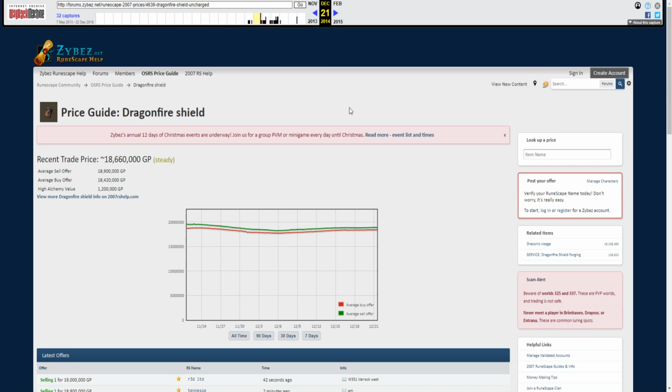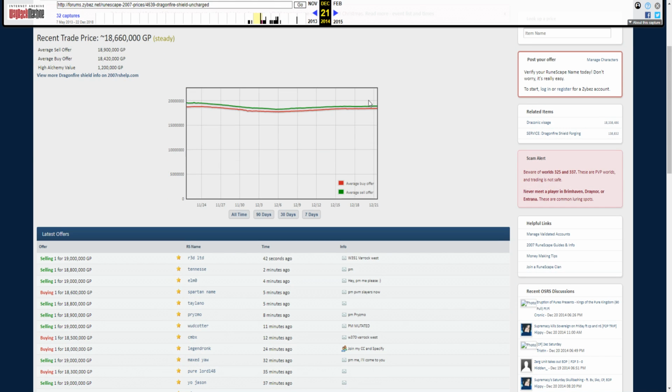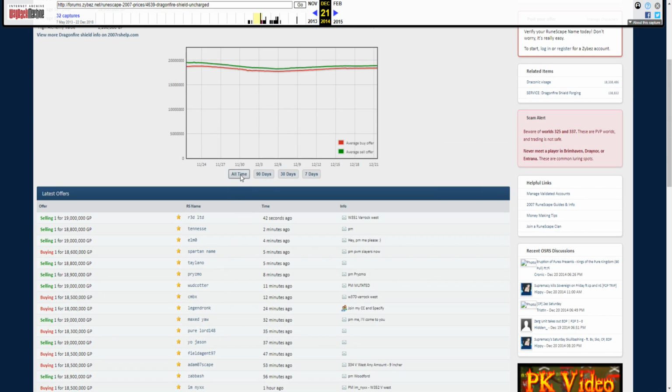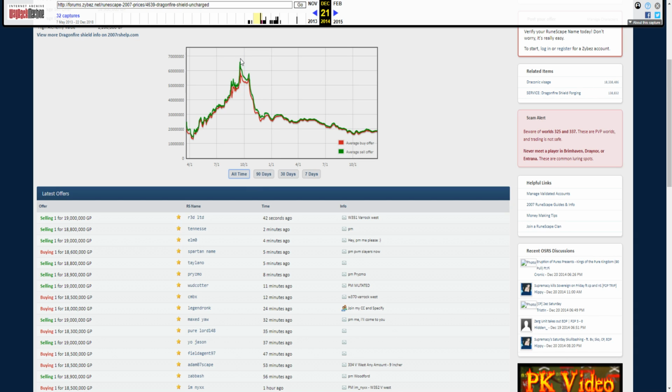And to end it here, let's have a look at one last item. The Dragonfire Shield, as of the 21st of December 2014, worth about 20 mil. If we go back to the old school RuneScape release date, it peaked up to 60 mil each. That is so expensive for a defensive shield, pretty much. That item was insanely expensive for quite a while.